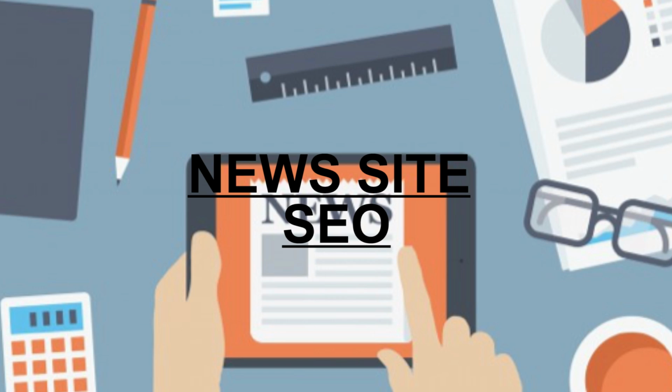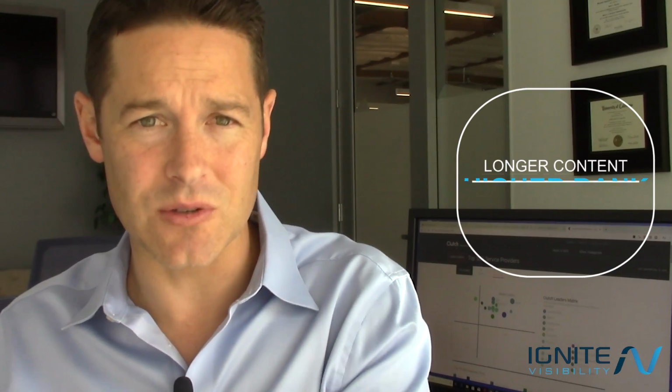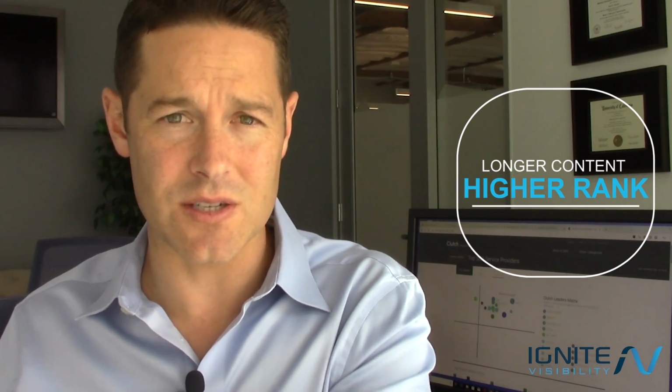Okay, so now I'm getting into news sites. And really the name of the game with news sites is this: basically determining what are the terms that you're going to be targeting, right? So having a clear roadmap, like these are 100 terms that we want to target this month, and then going after those terms and writing pieces of content that are usually 1,000 words or more, sometimes 2,000, 3,000 words. The longer, the better chance usually you have to rank in Google, and then just cranking that out, right? So developing a list of the 100 we're going after this month.